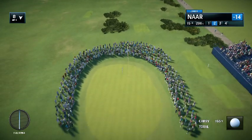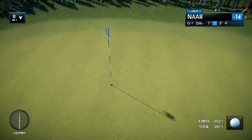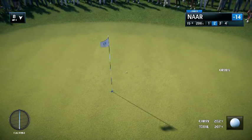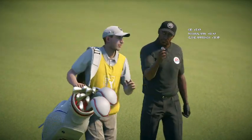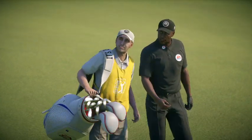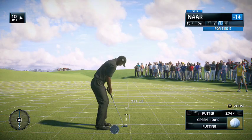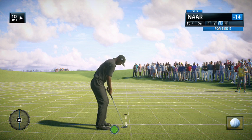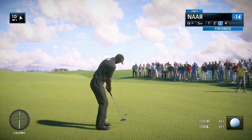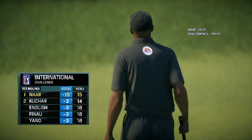It should be pretty good right there. On the safe side. Well, that's how you play the game. Right there. In the hole for birdie.